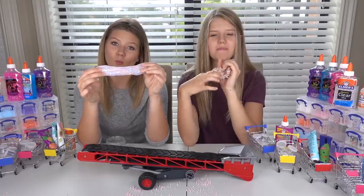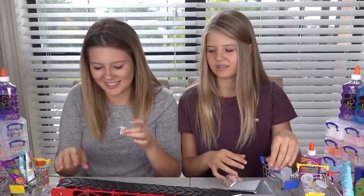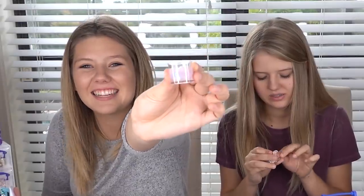What should we name our slime though? I'm going to name this baby peach. I'm going to name mine confetti. Oh, cute. Okay, so now it's time to put it in the little containers to ship it off. Look at that. That's so cute.